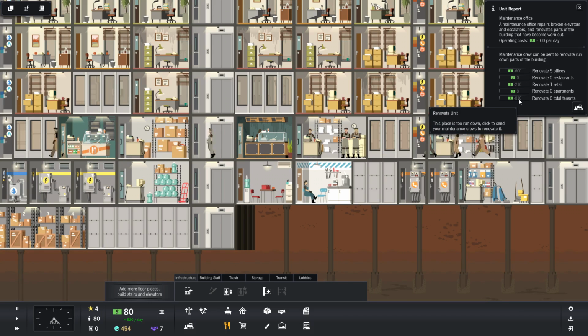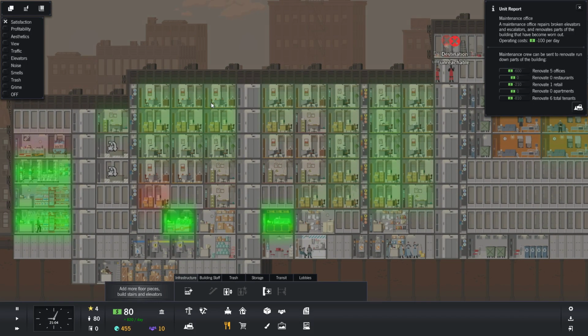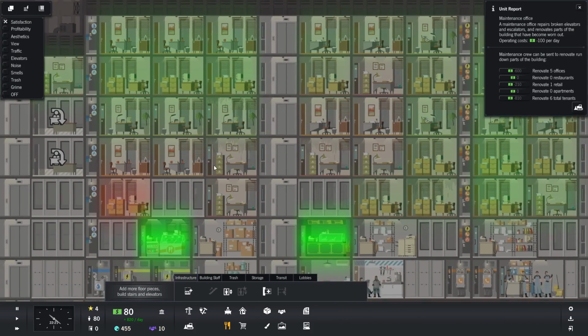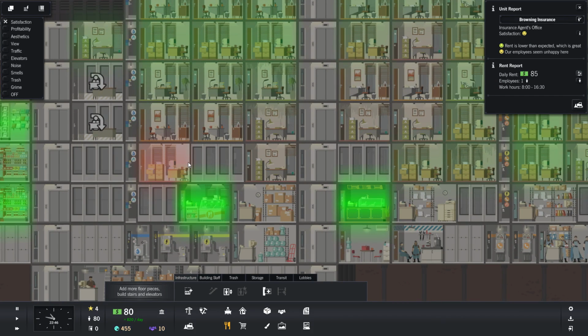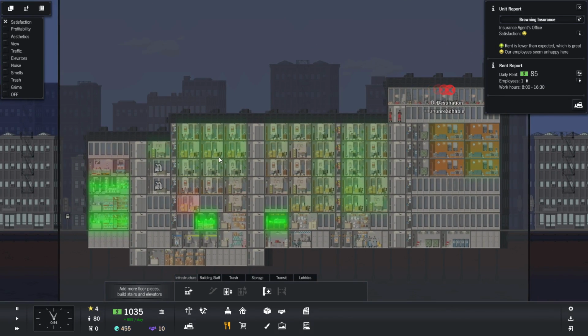Right now I need to spend $810, which is essentially all of tomorrow's budget, on just renovating offices, and that is, evidently, if we jump into here, satisfaction's actually surprisingly okay. I'm not gonna lie, it's actually quite good. I'm really surprised. I thought I'd see a lot more red. There's red here, but I'm not really at all sure why. It doesn't really say. Employees seem unhappy here. I think it's maybe the location. You're maybe too low down in the building. That's my guess, because it seems to be getting greener the higher you go up. That's really the bottom line.